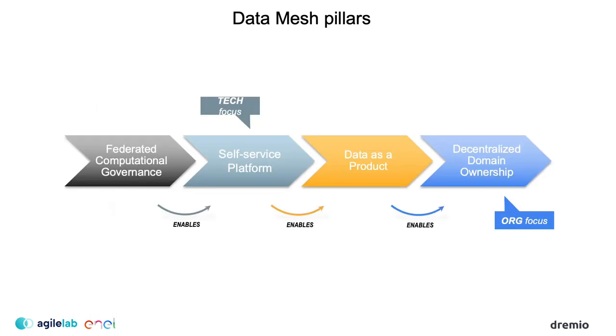Okay. And the pillars of data mesh, okay, you sort of start with what's called federated computational governance. This is basically setting up all the various policies, strategies, technologies that you want to use in your data mesh. And with that clear, you start building a self-service platform, and it's truly self-service, okay? So this is very, very tech-focused.